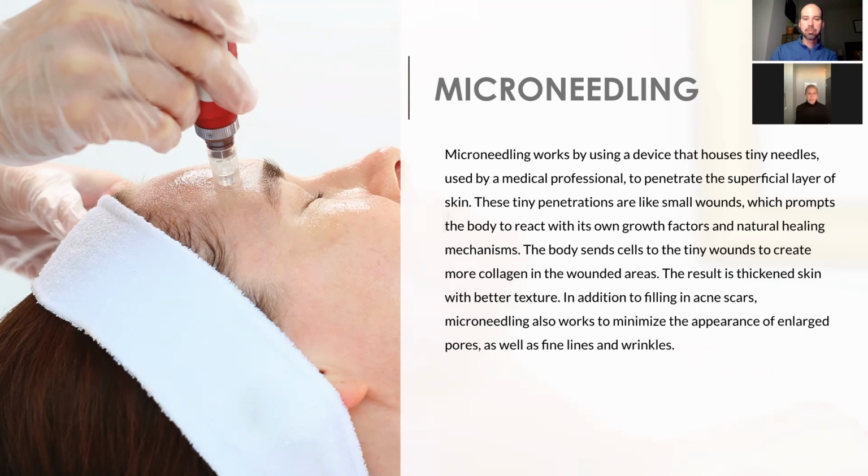We have SkinPen, which is your traditional microneedling, which I love for acne scarring. And there's also microneedling with radiofrequency. Radiofrequency is a form of energy, which, when combined with microneedling, helps to tighten the skin. It's a fancy form of heat. But essentially, microneedling, when done as a series, you do it once a month over a period of 3 treatments.